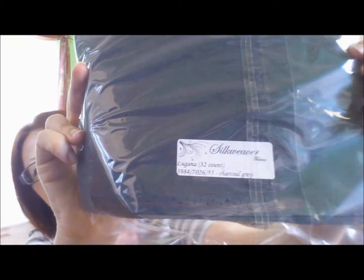And the big thing was I got my very first Heat Addict packet. I ordered that while I was in Lithuania, so I wasn't sure when it was going to arrive, but it was here the next day when I got back. That was very cool. I got Lugana 32 count by Silk Weavers. It's a charcoal gray color. It seems like the whole fabric is the same color, no variations, nothing like that. And I love the shiny. My daughter loves the shiny stuff.